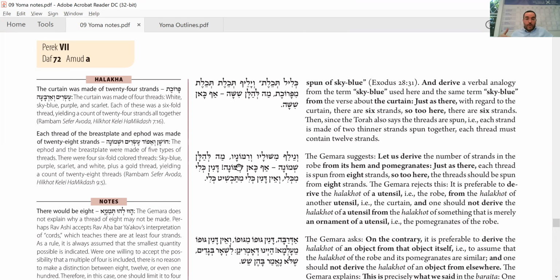Why not learn it from the actual hem and the pomegranates that are at the bottom of it? Malalan shemona, afkan shemona. As I said before, the pomegranates are made out of three different materials, so six times three, right? And so each one is eight. Sorry, eight times three. Each one is eight. So danin kelim iklev and danin kelim etachshit keli. We're going to derive a utensil from a utensil. Utensil here means something that you use, including clothing.